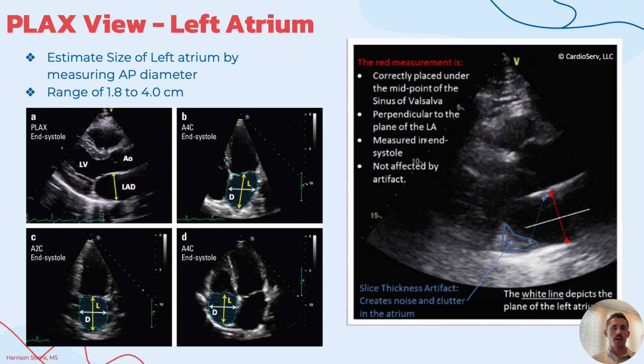Moving on, we have the parasternal view of the left atrium. For the left atrium, we're really looking at the size, and that size should range from 1.8 to 4.0 centimeters. We're looking at the anterior posterior diameter, and we can see it here on this right image. So we're going from the sinus of Valsalva, where we just took a measurement on the aortic measurements slide, and we're going perpendicular to the plane of the left atrium. We're going to measure at end systole, and hopefully this shouldn't be affected by artifact, but down here you can see there's a little bit of noise going on.